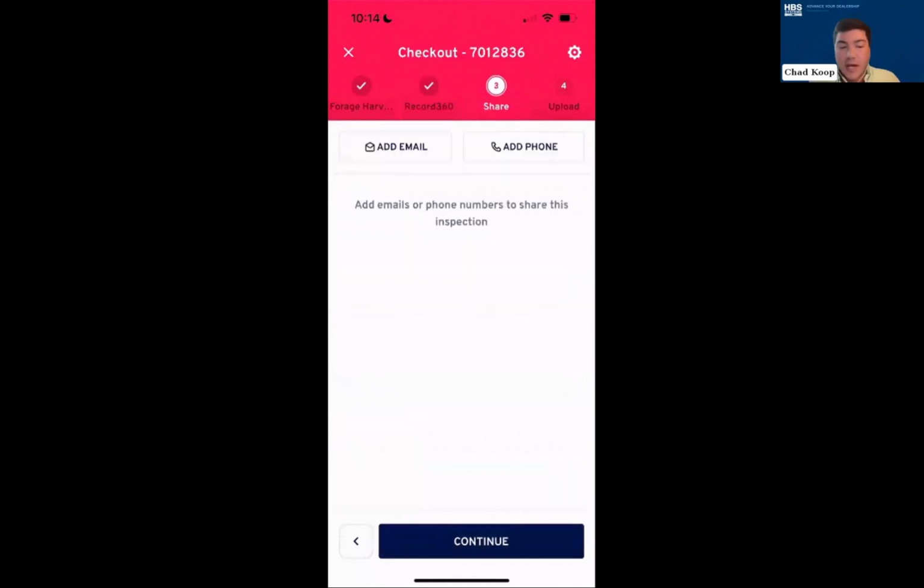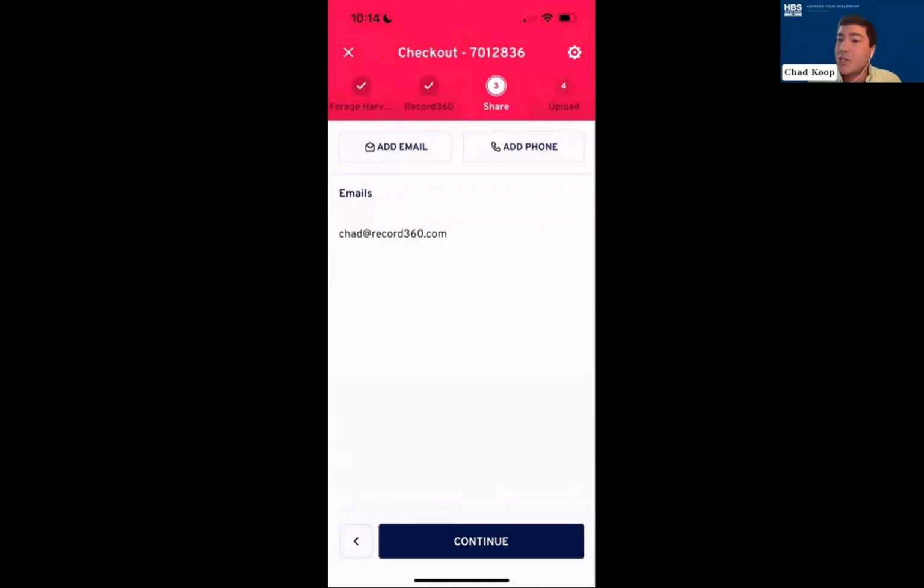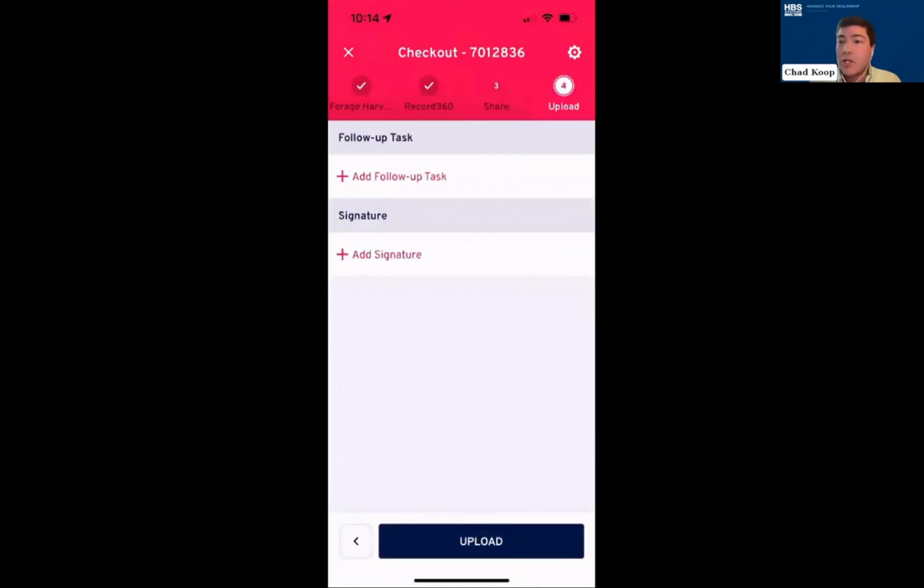From here, you can communicate this out with your customers. I'll type in my email here, for example, just so we can share a copy of what this looks like when it comes over, but you could also text this to your customer. You can also create follow-up tasks or grab signatures at this time.